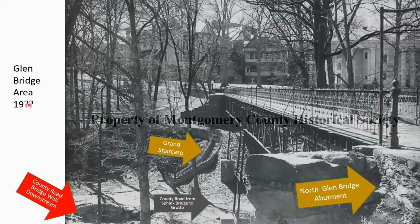We don't know the exact date of this photo. The Montgomery County Historical Society's offices have been closed, so we haven't really been able to connect with them to document the dating of this photograph. It's obviously when the Glen Bridge is still there. There we've got the North Glen Bridge abutment again.